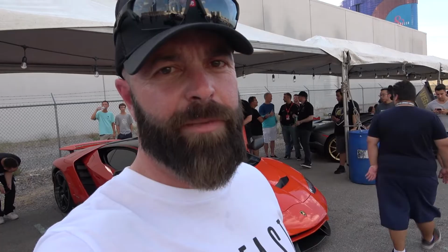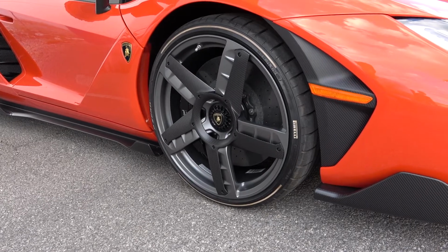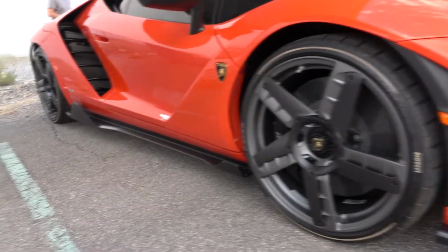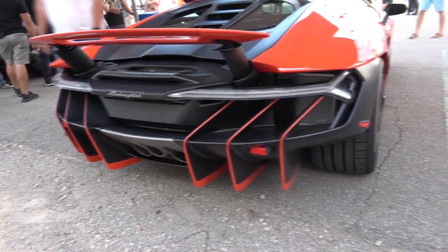And here behind me, we have a Lamborghini Centenario. This thing is amazing. I don't think I've ever seen one of these in person. Carbon ceramic brakes. Part of the wheels are carbon fiber as well. Carbon everywhere, front diffuser, side skirts, carbon diffuser. Honestly, even if I could afford this car, I'd probably be afraid to drive it. Certainly wouldn't want to park it anywhere.